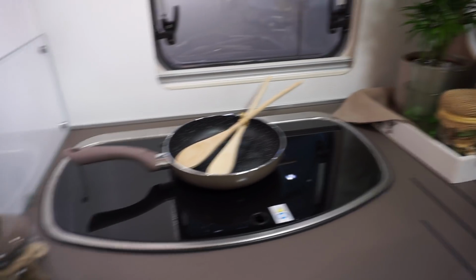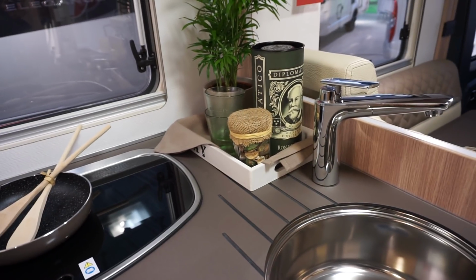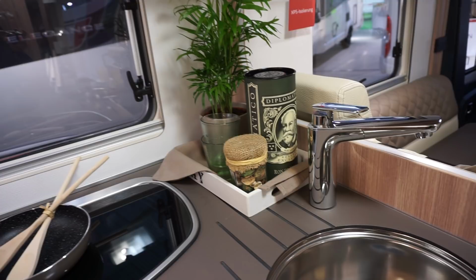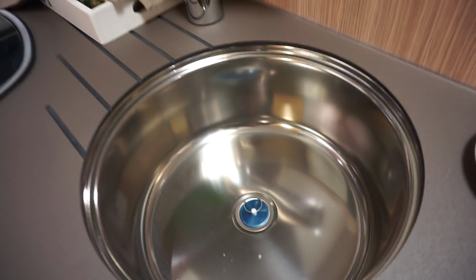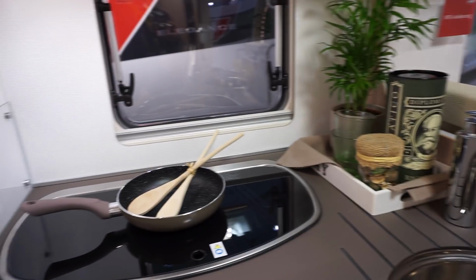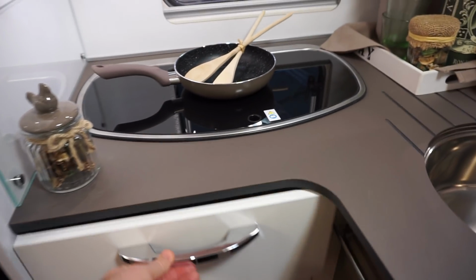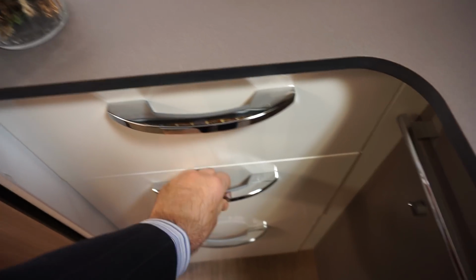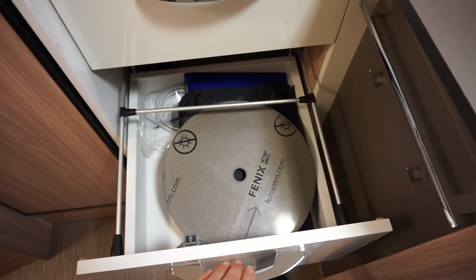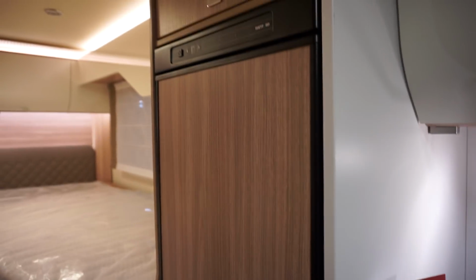Okay, so you're preparing food there, you've got a place there for your plants, as in this case, or you're washing up or whatever it is that you want to put up there. The sink is relatively deep. We've got there a drawer for your knives and forks. The drawer's open like this. Easy. Tower fridge, it's a big one.